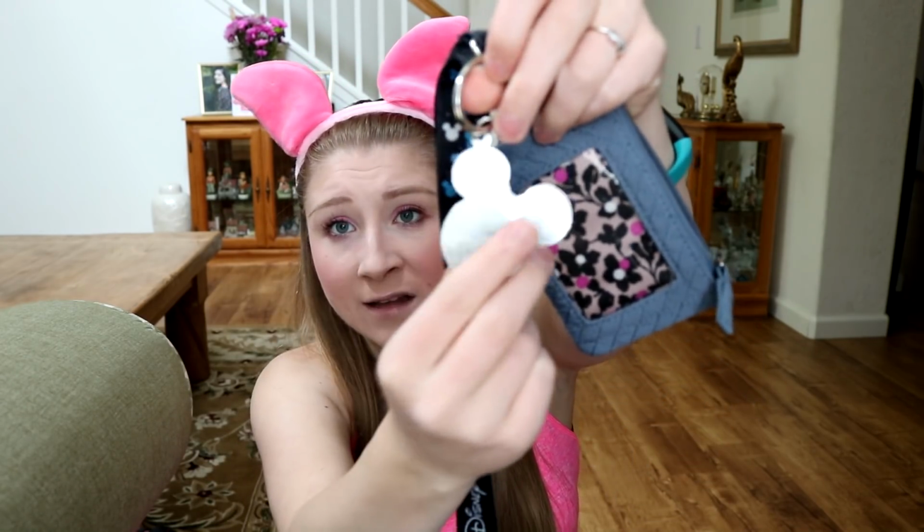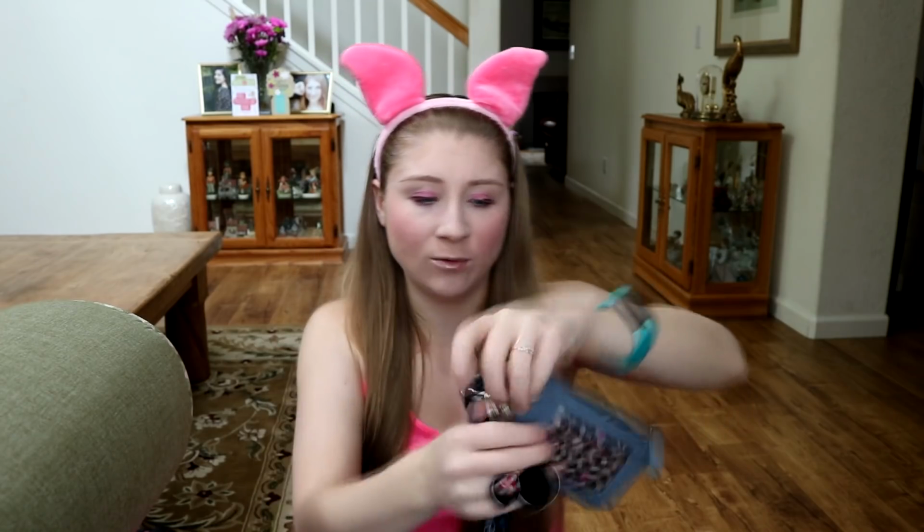And by the way, I got this keychain at Walmart. And I love it, and I've been using it for 2 years. So when I say in my videos, get your souvenirs at Walmart, I legit use them from Walmart.